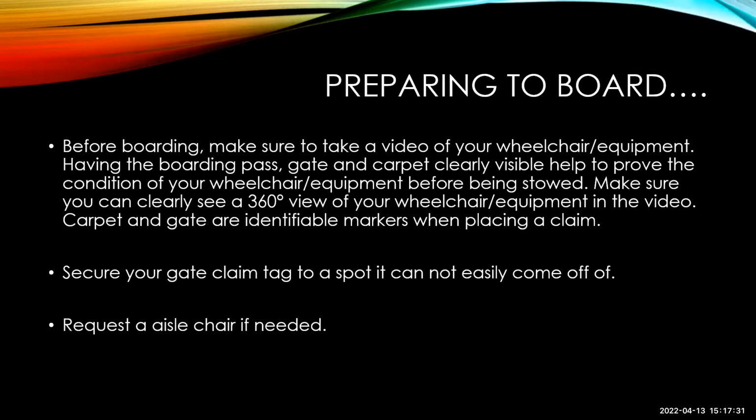So you want to secure your gate claim tag to a spot it cannot easily come off of.